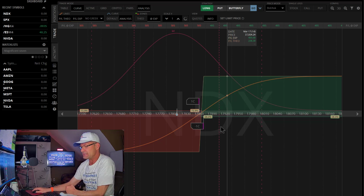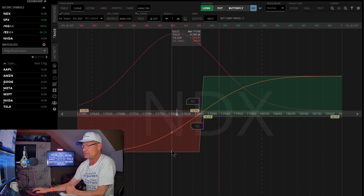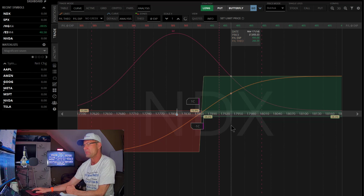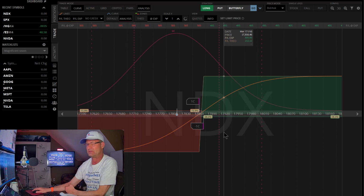So in this case, you can see we put about $500 into this trade, and it has about $450 or so of potential profit in it. That's a little bit worse risk-reward ratio than we generally like. We usually like to keep it at least 1.5 to 1. So if I put up $500, I'd like to see maybe $750 of profit potential here. But this is still decent.